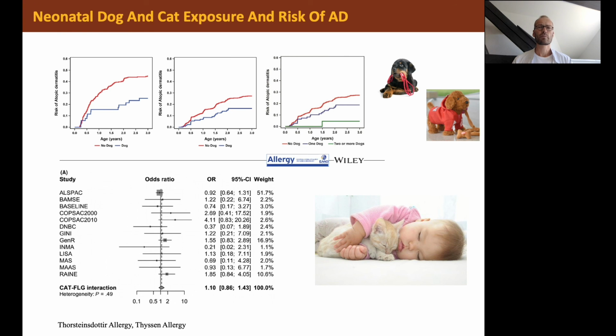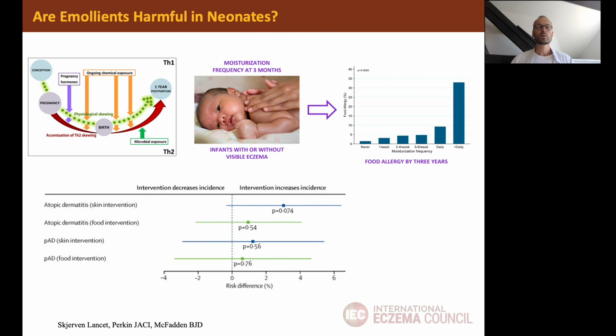Pet ownership is very popular during COVID-19 times, but there is no association really between cat exposure and risk of pediatric atopic dermatitis, whereas there seem to be some protective aspects of having a dog on the risk of developing atopic dermatitis.